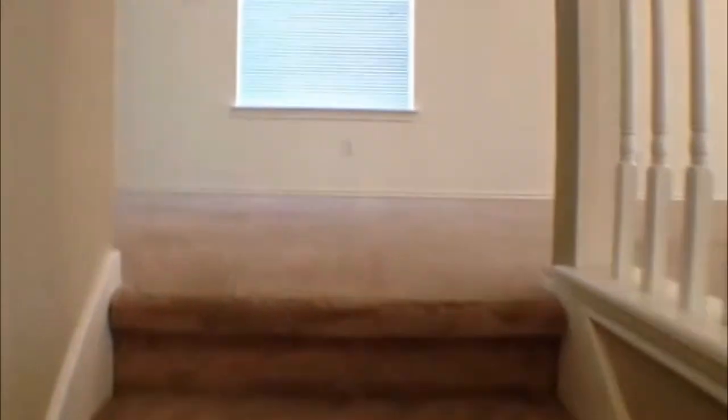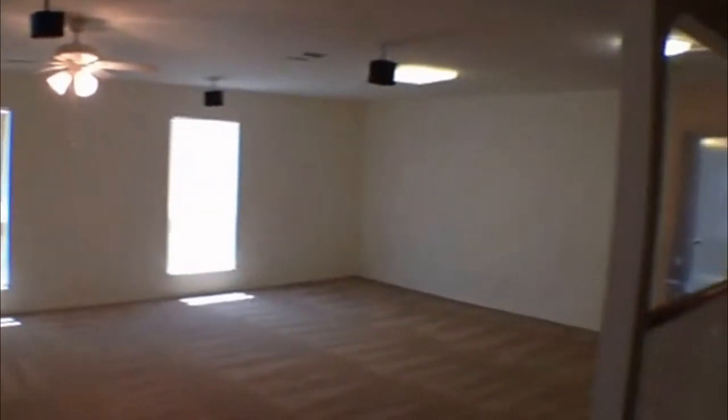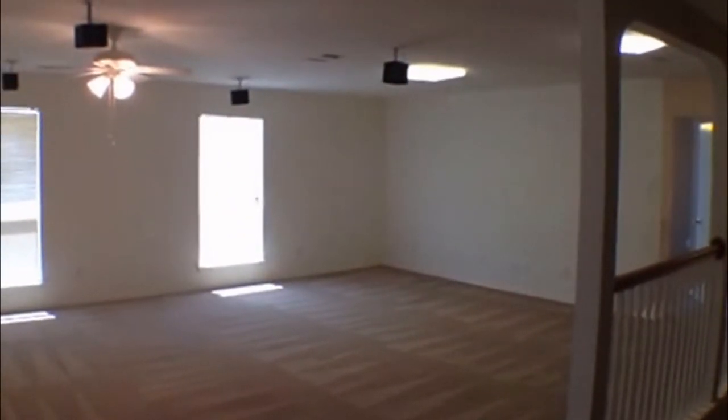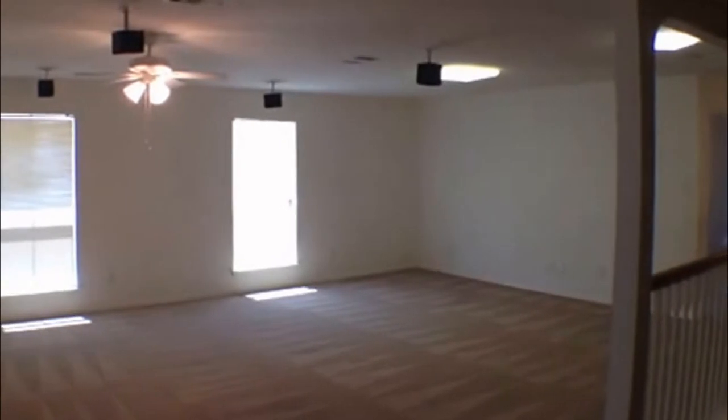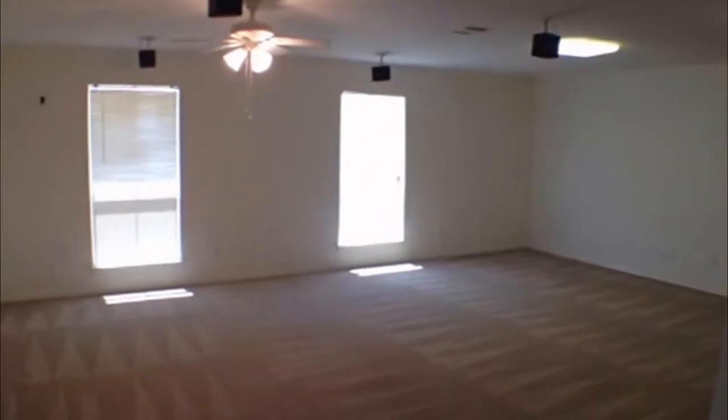So going on upstairs, if you would like to come and view this property in person or get some more information on it, you can call Cecilia at 210-849-1247. Here we are in the loft. Nice big loft, approximately 21 by 15, somewhere in there.